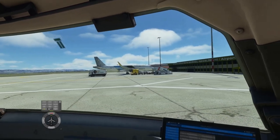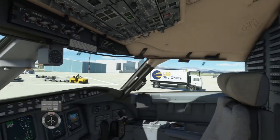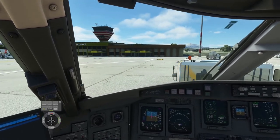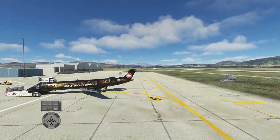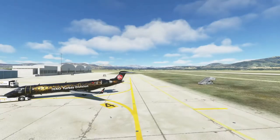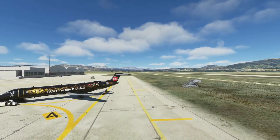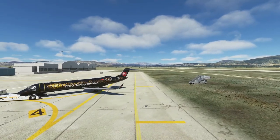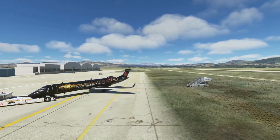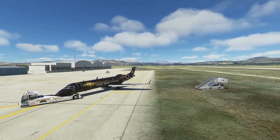Vueling aircraft there, A320. Nice. Okay, I'm going to select right turn. And straight. And another right turn. The left and right turn angle is not very sharp indeed, so you can see here that I've actually missed the taxiway line, so it does take some getting used to.